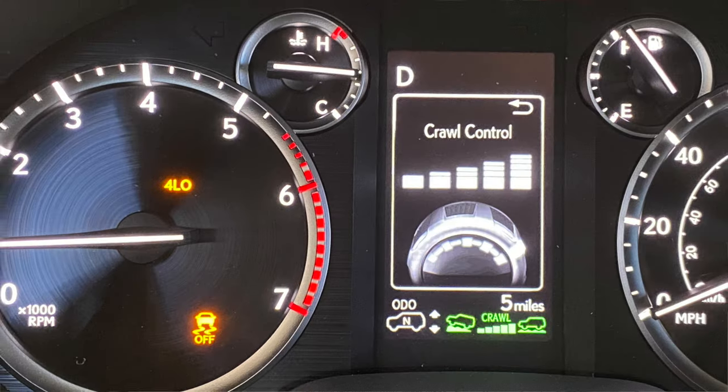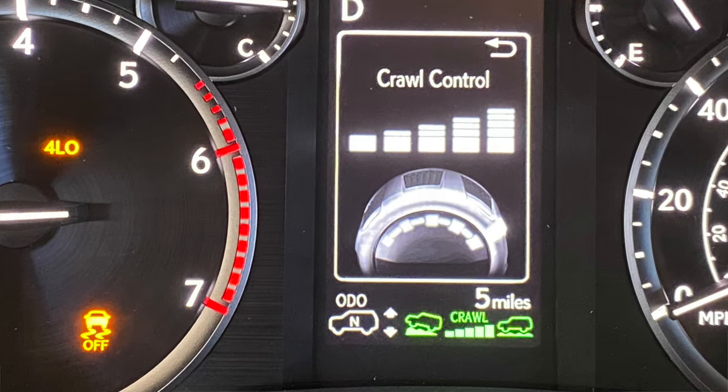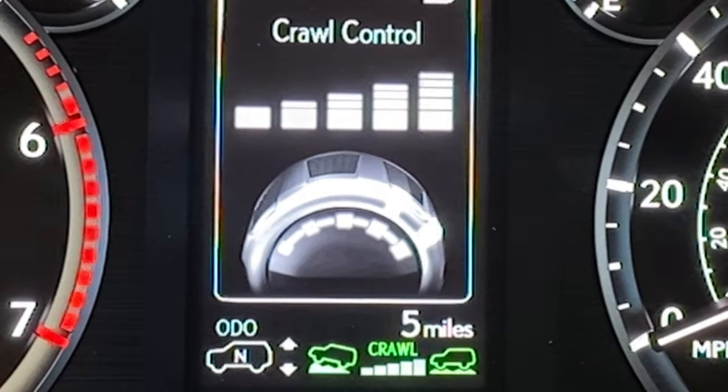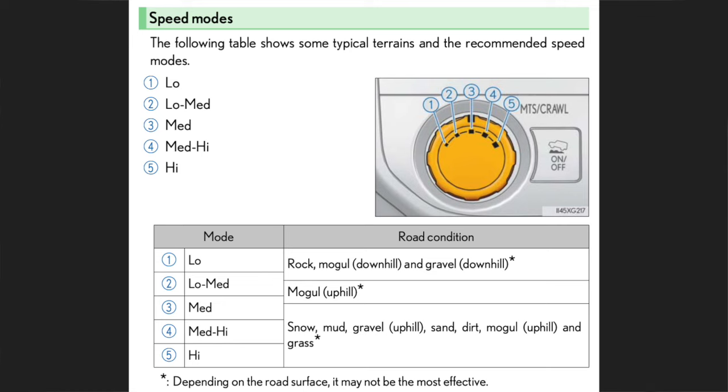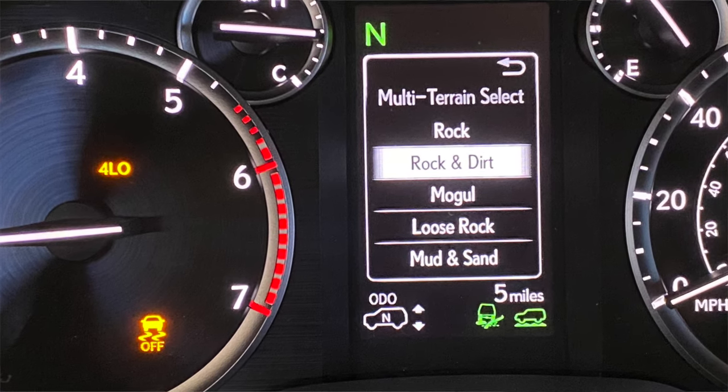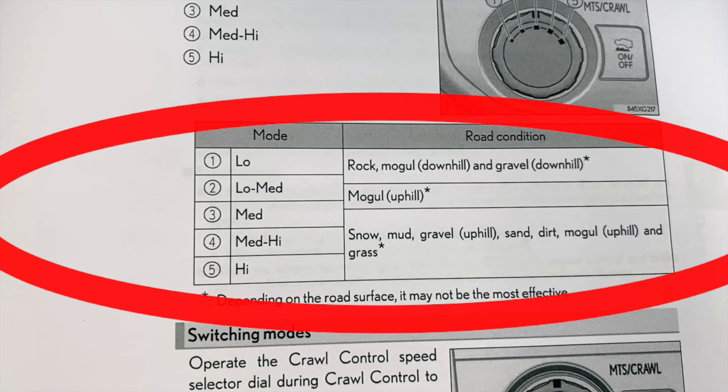You'll see the crawl control icon light up, and you'll be able to select the speed that you'd like to travel. Low, low medium, medium, medium to high, or high. There are also different speeds that are recommended for different types of terrain. Make sure to check your owner's manual for details.